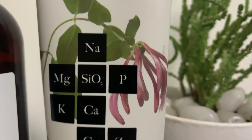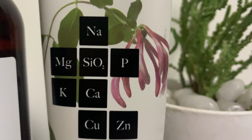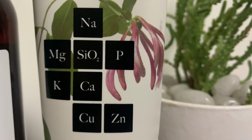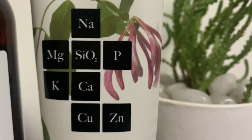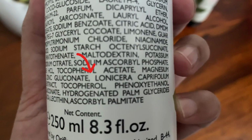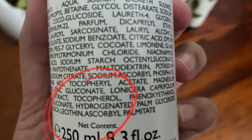The background of the picture reveals a delicate and vibrant honeysuckle flower. These essential minerals and the honeysuckle extract are the hero ingredients as portrayed by the brand. But keep this in mind that these hero ingredients are placed at the end of the complete ingredient list, making their concentration least in the formula.